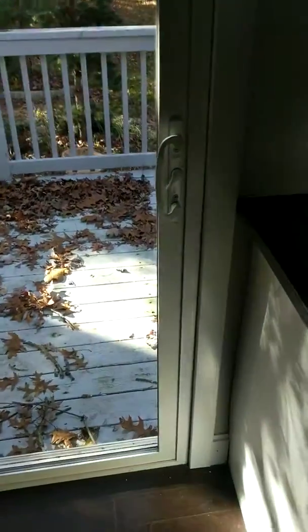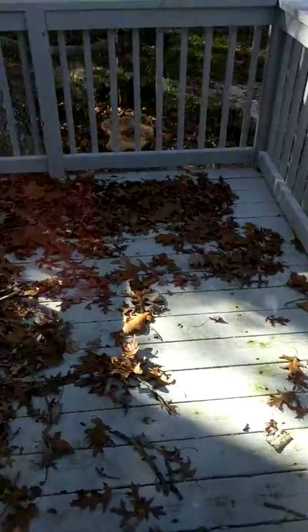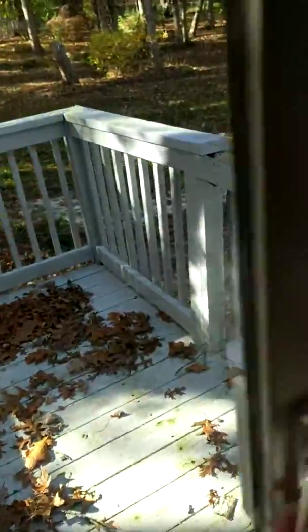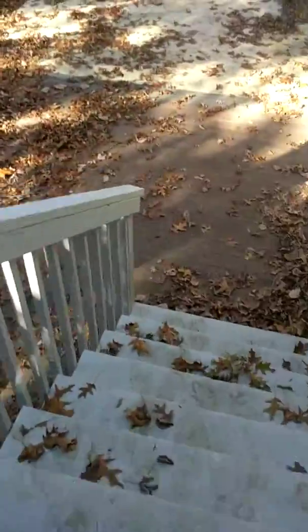We got to go outside to the rear deck. Let's go this way. Yeah, he said something about this, but he's like, well, that's just shoddy craftsmanship, but he's like, I can't fail you for that. So he already knows that this deck was not even put up with permits.